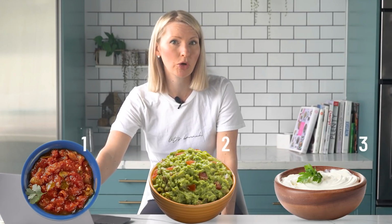It's like a Cheez-It, but healthy. Okay, so we need to vote. In the chip dip trifecta, what would you choose? Salsa, guac, or sour cream?